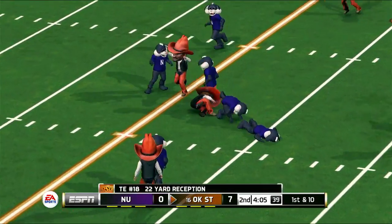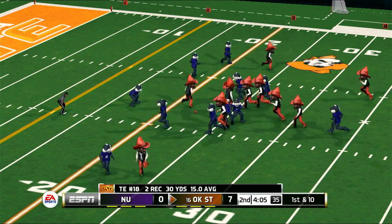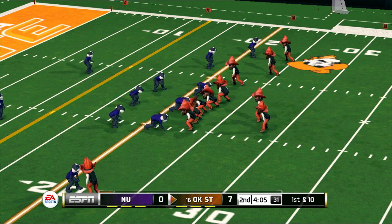Tosses across the middle to his tight end. He's tackled at the 22. Tight ends can really be a wild card in any offense. Sometimes the defense is a little bit confused on how to handle them.